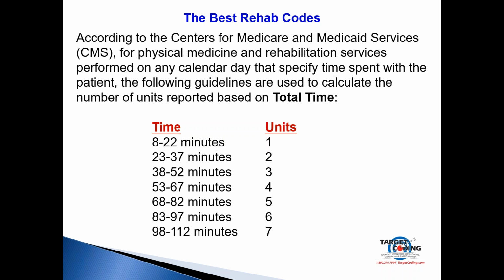So total time of 8 to 22 minutes is 1 unit. 23 to 37, 2 units. 38 to 52, 3 units. 53 minutes to 67 minutes, 4 units. So this method requires you to add up all the timed codes that you perform. That's why it's called total time, and then determine how many units or codes to bill.